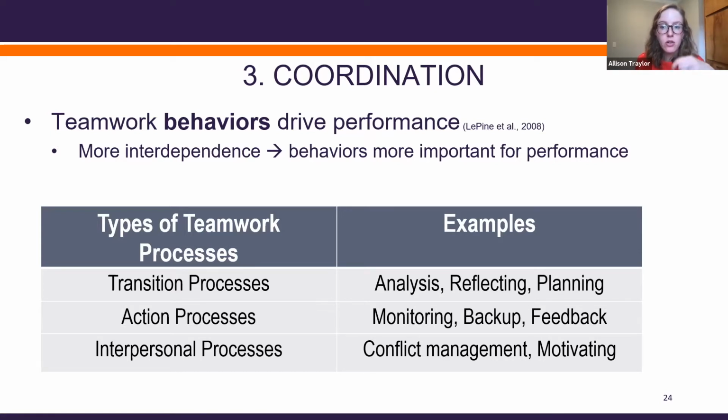So we think about transition processes. These are what happen when you are between goals or between projects working with your team. So maybe you met the initial deadline for a grant funding opportunity, but you have a full proposal that you now need to prepare. And so this transition time is when you'll engage in behaviors like reflecting on how the initial proposal went, and planning how you can do better or how you can work together more effectively for the full proposal submission.